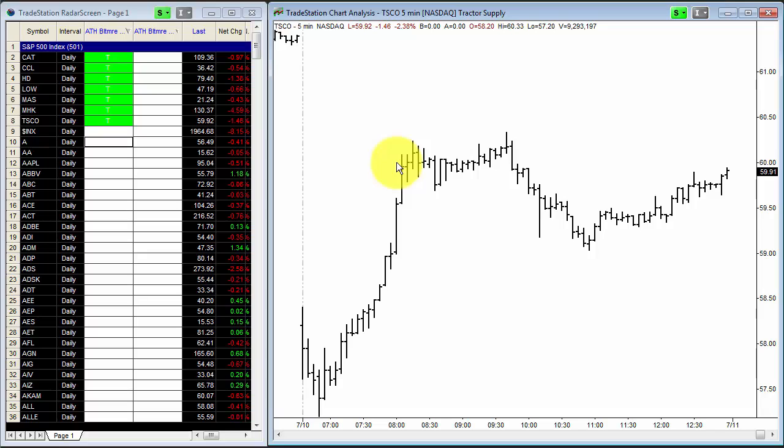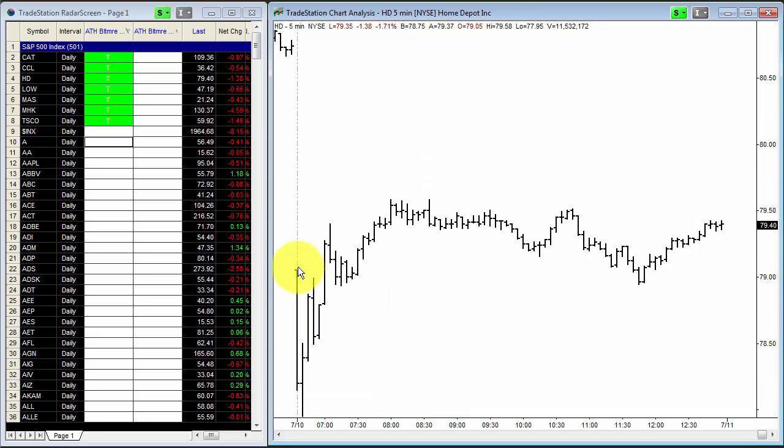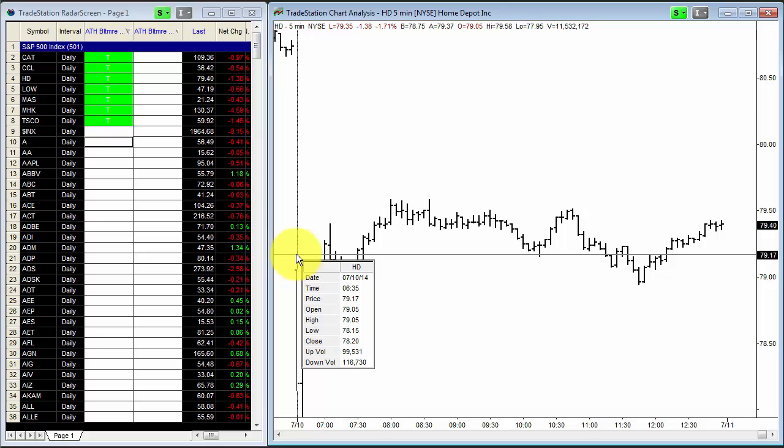But the one that I chose to focus on was Home Depot. Home Depot made a nice opening move lower. Very, very liquid stock. Trades in the high 70s, close to $80 a share. Came down, closed low in the bar, opened the next bar, made a move lower again, and then traded up through the entry price, which gives us then a logical profit target right at the open of the day at 79.05, and with an entry up at 78.20.